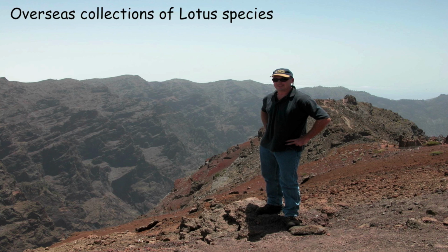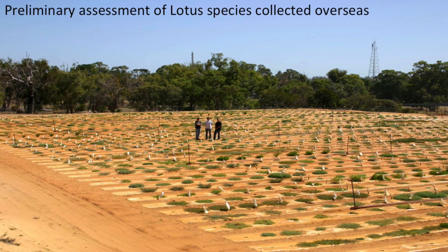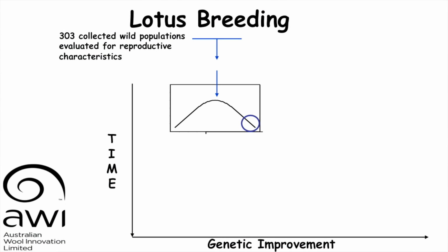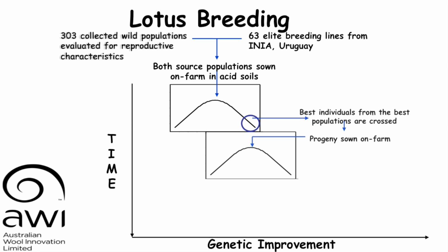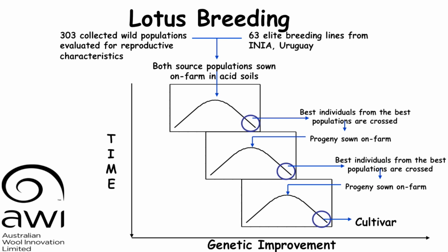Once the problem identification phase was completed, a breeding program was commenced, and the first step was to collect wild accessions overseas and bring those into Australia through quarantine and assess those plants for their attributes. 303 wild populations were deemed adequate to include in the breeding program, along with 63 elite breeding lines that we were able to acquire from INIA, Uruguay under agreement. Both sources of these populations were sown on farm in acid soils. And the very best individuals from the best populations were then selected, crossed, and their progeny sown back out on farm. This process was repeated, and the best individuals out of that population were selected to produce a cultivar. This was funded by Australian Wool Innovation.